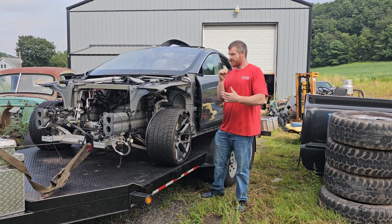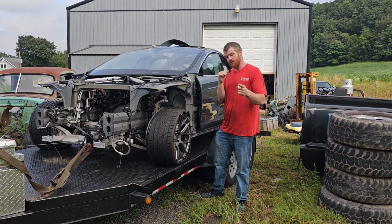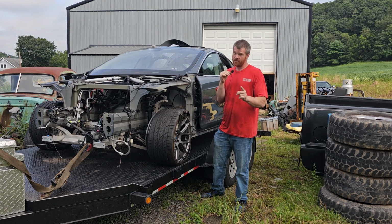But yeah, let's go ahead and get this thing in the shop and we're gonna take a really good enhanced look at this and I'm gonna show you guys what we're gonna be putting into this car. And I think you guys are really gonna like it.